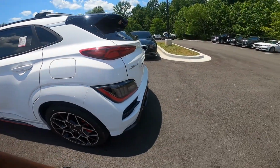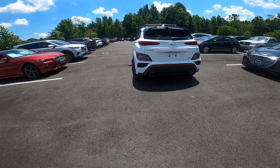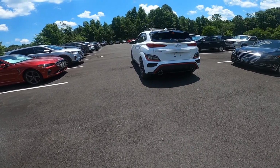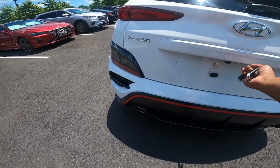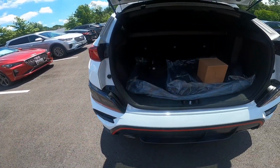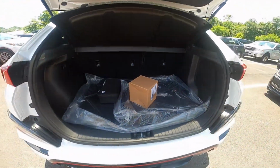Gas tank is on this side. Can't hear that active exhaust roaring away. Now make sure to check out my full video on the Kona N, which I did a little bit earlier this year. This is just going to be another quick POV of this. You've got 19 cubic feet of space back here. Nice N cargo floor mats.